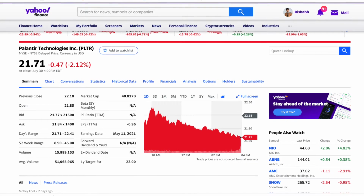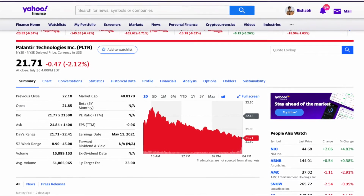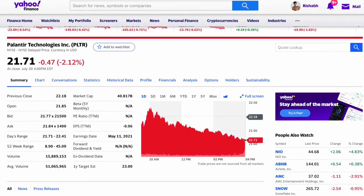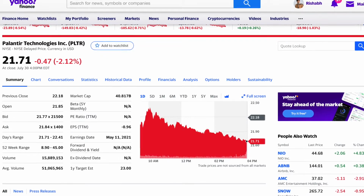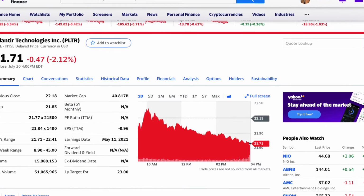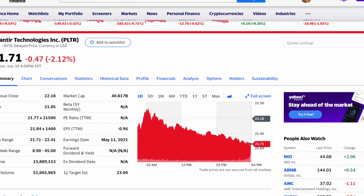With that established, let's look at the juicy part, the numbers. Palantir has a market cap of $40.8 billion. This essentially means the price of the Palantir stock, which is currently at $21.71, multiplied by the total number of shares outstanding, equals $40.8 billion. Essentially, if you were buying the whole of Palantir today, you would be paying $40 billion.